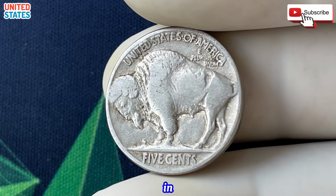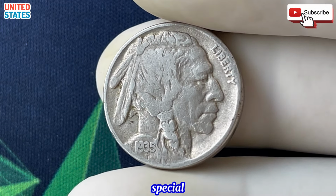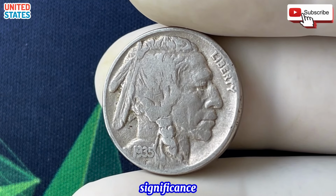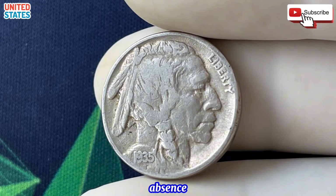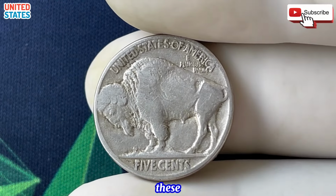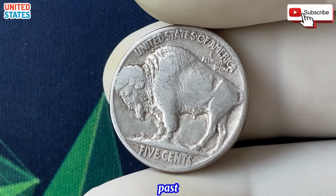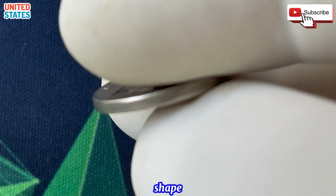As with other coins in the Buffalo nickel series, the 1935 edition holds a special place in the hearts of numismatists. Its artistic design, combined with its historical significance, makes it a standout piece in any collection. The absence of a mint mark adds another layer of intrigue, as collectors often seek out these variations for their uniqueness. Over the years, the Buffalo nickel has become a symbol of America's past, a tangible link to the people, landscapes, and stories that shaped the nation.